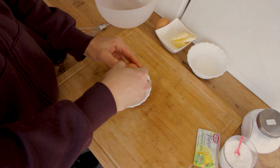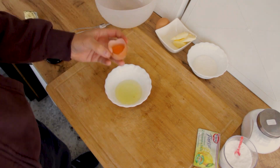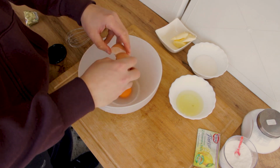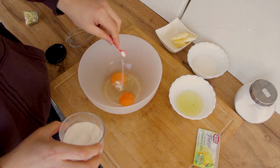Meanwhile, take one of your eggs from the egg white. We'll need the white for a special thing in the end, so keep it. Put the yolk and one more whole egg into a neutral color bowl and add some salt and your vanilla.